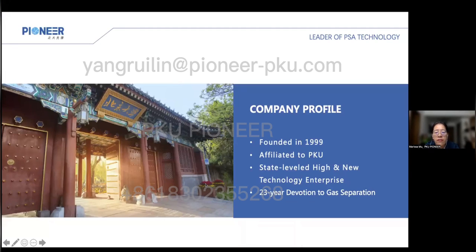Originated from Peking University, still affiliated to this most prestigious university in China, Pioneer enjoys strong R&D support from this university. Just like the name, Pioneer is devoted to technological development and innovations, providing excellent products and equipment to global customers, pioneering in the field of VPSA air separation ever since its establishment.